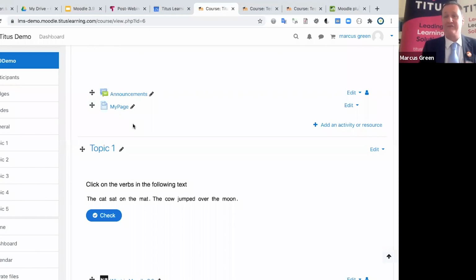You don't have to be any kind of a computer person, and I could teach anybody to do that in under an hour. Okay, so that's a really, really nice feature. That's not a new feature in Moodle 3.9, but it's such an exciting feature of H5P, it's worth demonstrating.